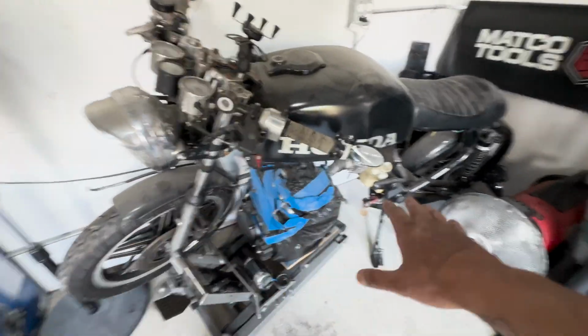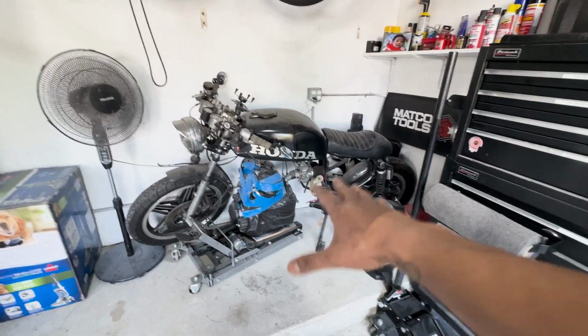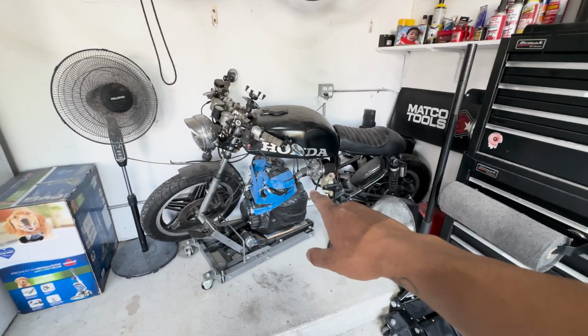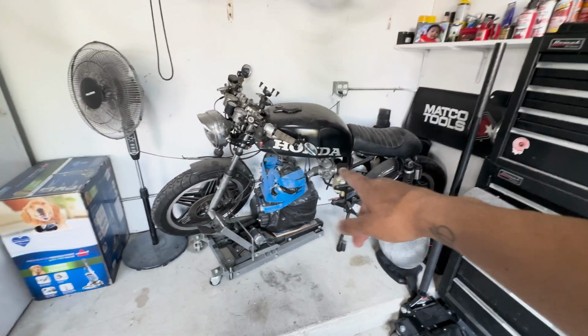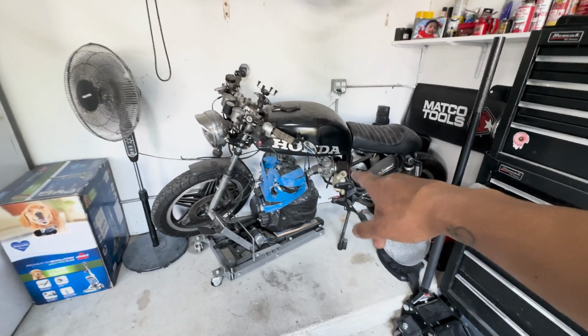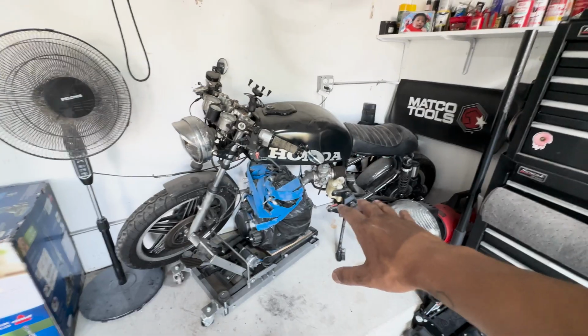Anyways, guys, if you want to see this motorcycle, or if you are excited to see some motorcycle content, getting this thing running and getting it detailed, getting it all sparkled up, this thing is a 1979 Honda CX500, one of my absolute favorite motorcycles out on the road.